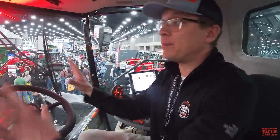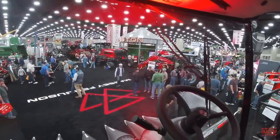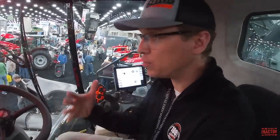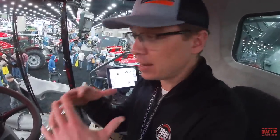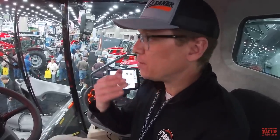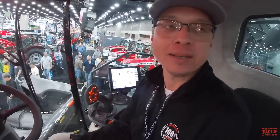So having a quiet cab, having the acoustic glass, the big great space. Great visibility. Exactly. You can see everything. It doesn't take a lot of movements to be able to do what you need to do in the field. That, again, it all adds to the enjoyment of harvest and just having a good time. Because if you can enjoy harvest, I know you're going to love your combine, because that's what we're trying to get, is that loving your combine.